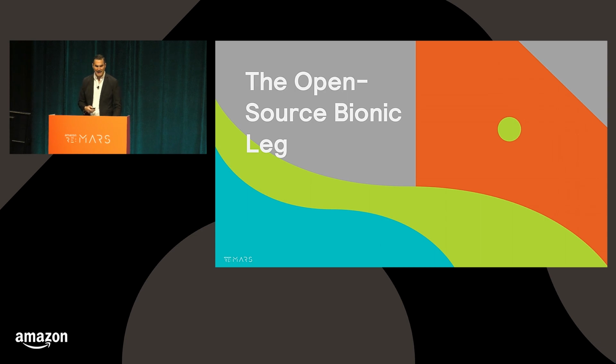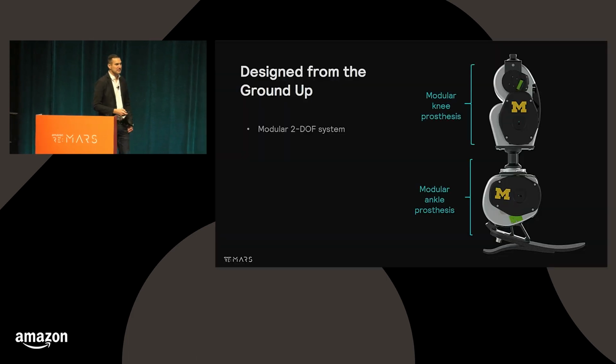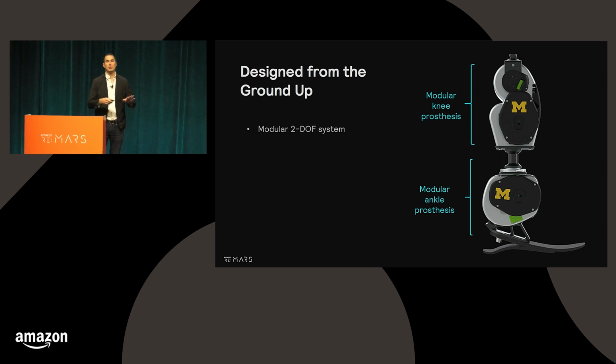So let's talk about the design of this open source bionic leg. We designed the system from the ground up. So it's modular, it's 2 degrees of freedom, so it's a knee and ankle that can be used either together or separately. Every decision we made was to ease dissemination, ease of manufacturing, assembly, and control.